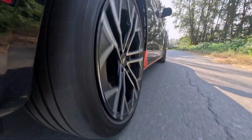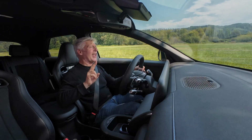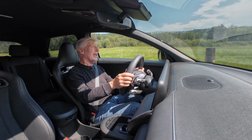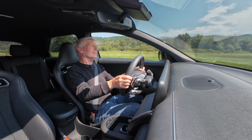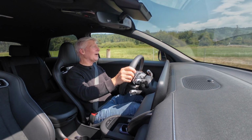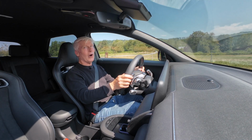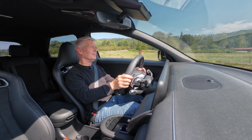Let's talk about the artificial shifts and the engine notes. If you have these engaged and you mash the throttle, it sounds and feels like a dual clutch transmission. There are manual shifts.